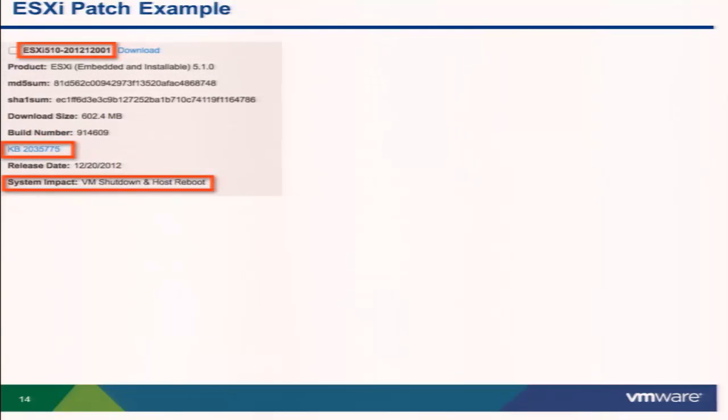A quick example of a patch. Hopefully you can see that, but here's a patch from 5.1. This is from December 2012.